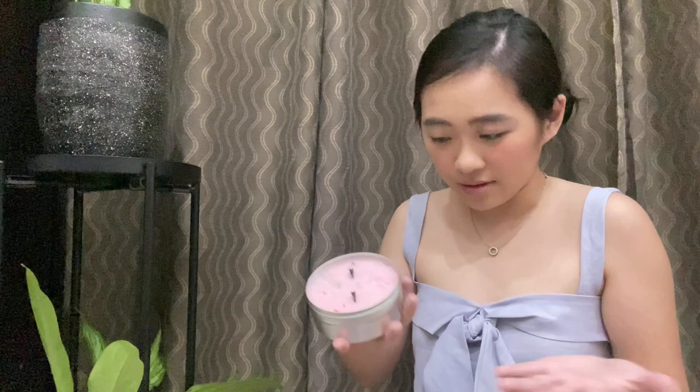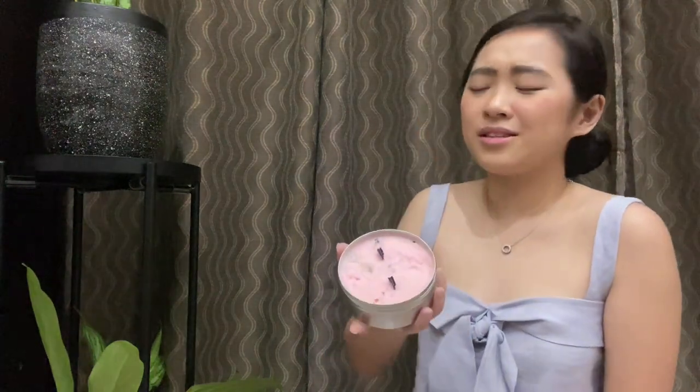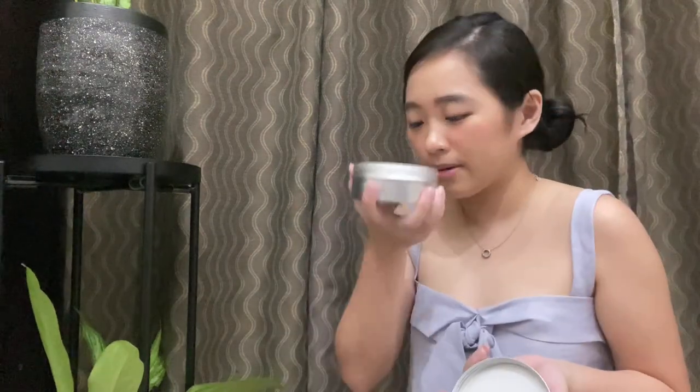Kasi, some candles, when you light it, parang mahina yung throw lang siya. And, yeah, definitely, after lighting, yung smell ng wick, nakaka-affect na dun sa smell ng candle. So, when I smell it now, it's parang sunog na pabang. Ganun. But of course, when you light, siguro. Yeah. But this definitely smells like the perfume that I like from Jo Malone.